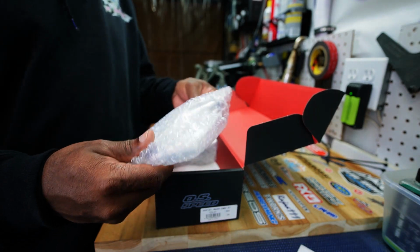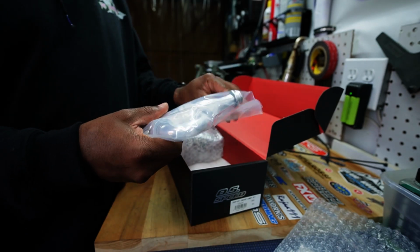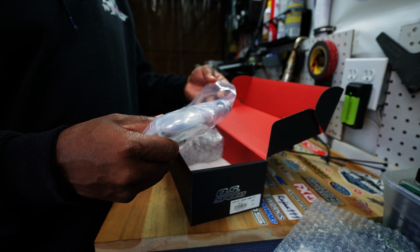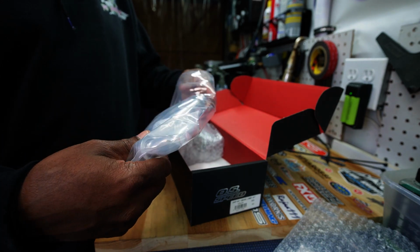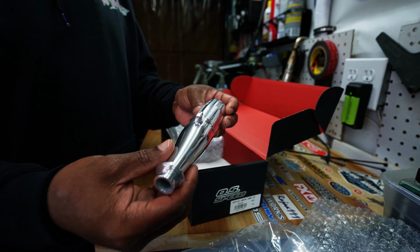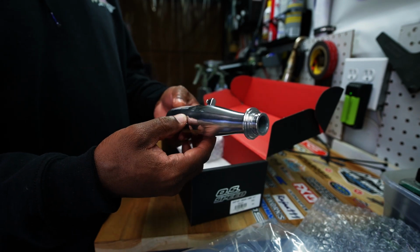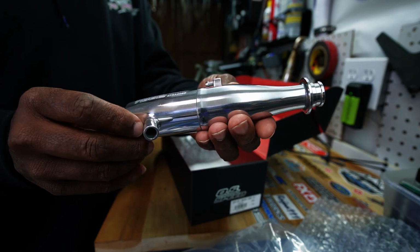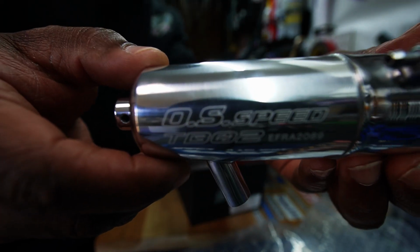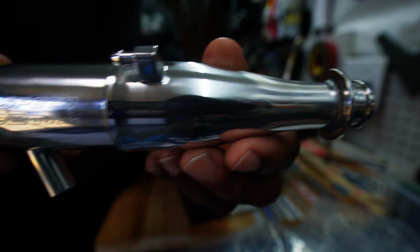All right, so let's see what we're working with. Forget the airplane guy out there revving. I'm sure y'all can hear that, but it is what it is. All right, this is the 2089. I want to see what it do. It looked like a 2090 to me, but whatever. We'll see what it do. Let me get y'all in there. Hopefully y'all can see that. Yes, sir.